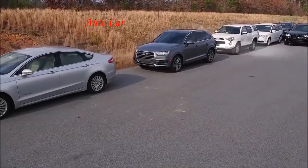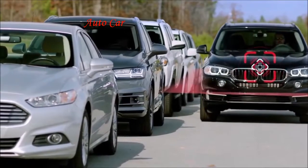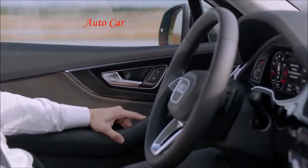Likewise, Vehicle Exit Assist helps prevent accidents when exiting the Q7. Radar sensors look for oncoming traffic, and if detected while the door is open, the system warns the driver or passenger by flashing the LED strip inside the door trim and sounding an alert.